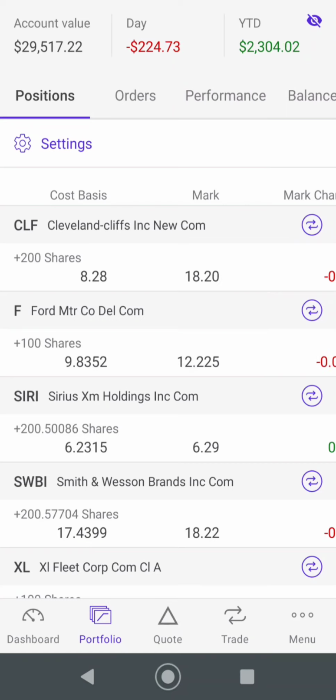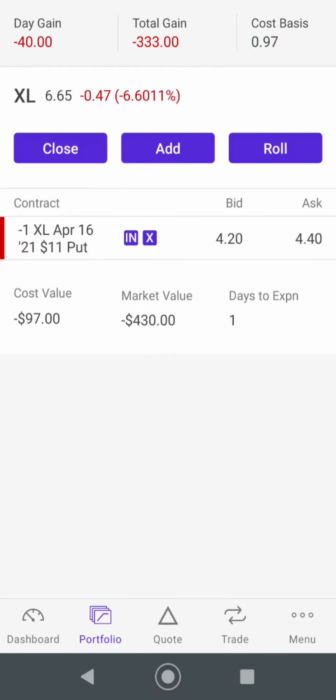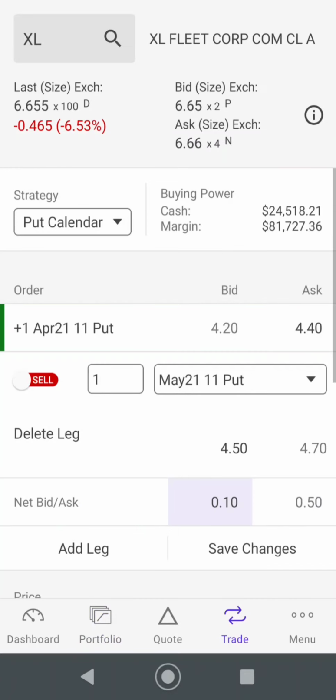Today we're in this application, E-Trade, but this is the Power E-Trade. So it's a different app than the regular E-Trade, which is different than even the web-based E-Trade. So let me know if you guys like this app, because I'm not really sure about it. I don't like it a lot, but I do like a couple features. This is one of them. If I click on an option, I can easily roll. That's the best feature.